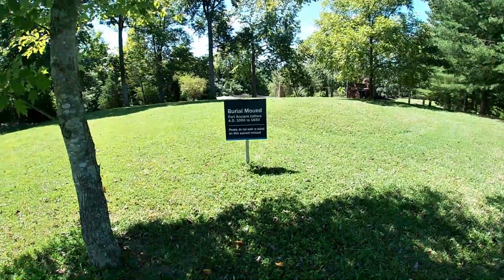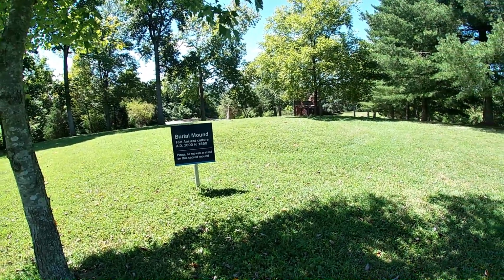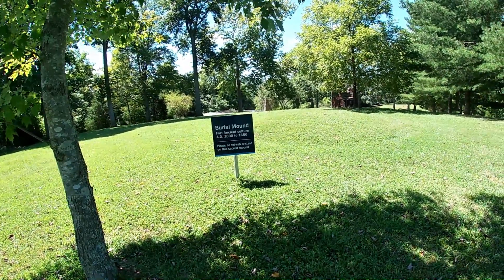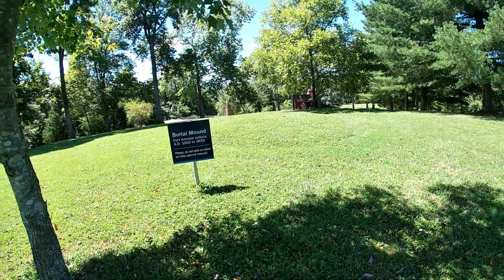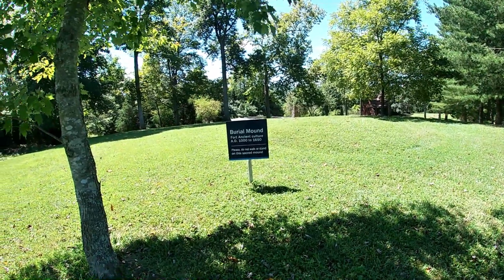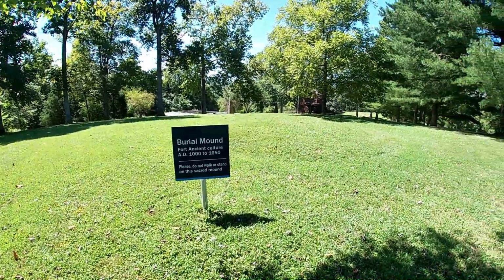And this is the third of the burial mounds here at the Serpent Mound site, and this one is from the Fort Ancient culture, AD 1000 to 1650. And this one, I find this to be another interesting thing about this place, is this one is kind of a considerable distance from the other mounds. I'll walk around the other side and get a shot.